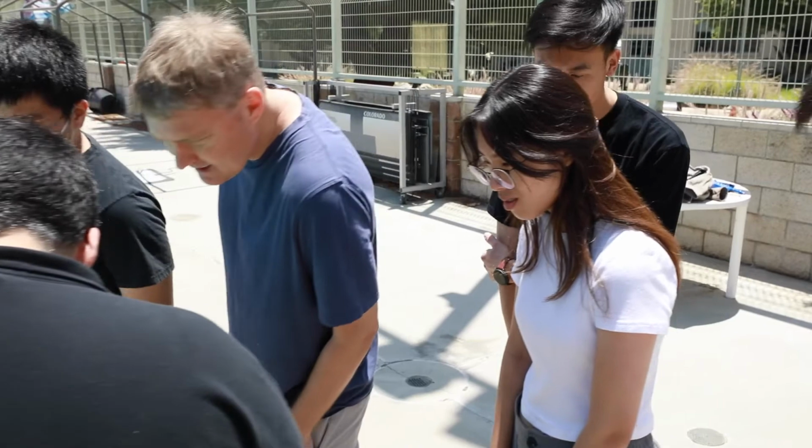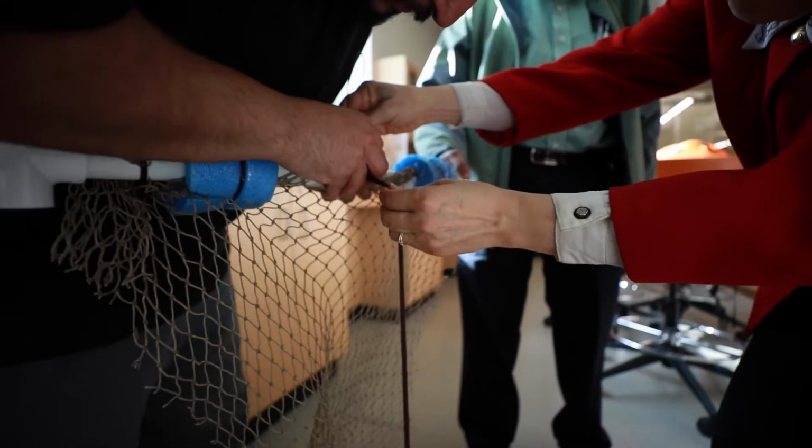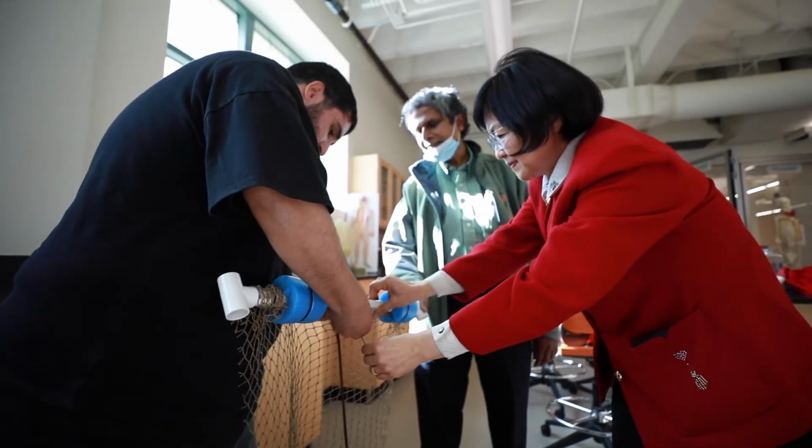There aren't just a bunch of nanotech professors here. There are chemists, there are educators, there are people from diverse fields that can kind of come and lend their expertise. We are all pooling our resources together, and that complementary effect is hopefully greater than the sum of its parts.